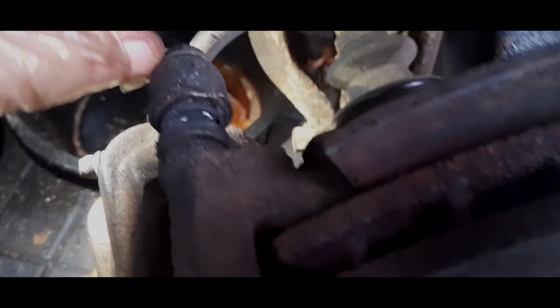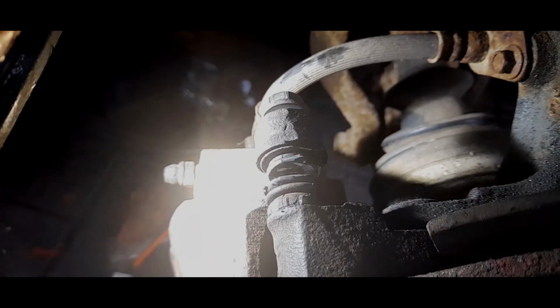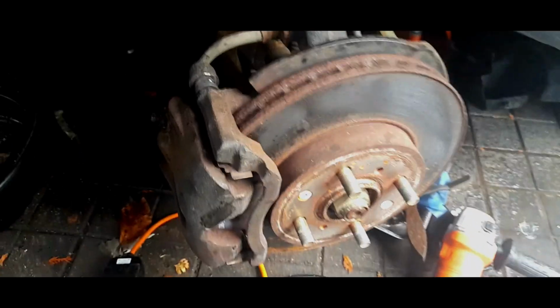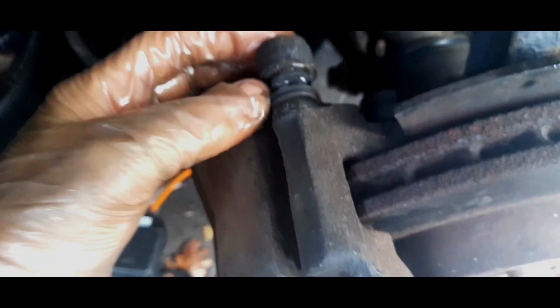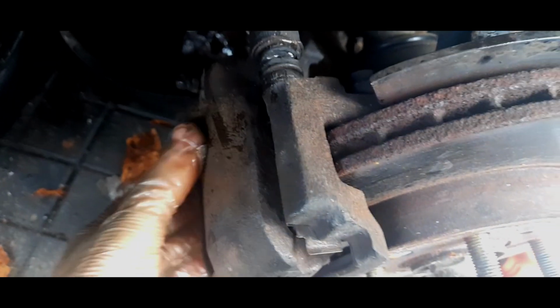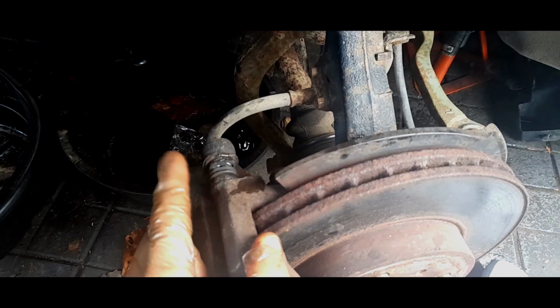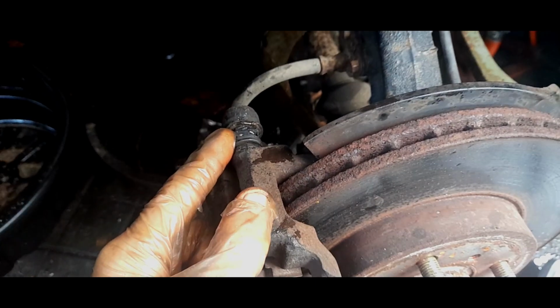Okay, as you can see, I've cut through that bit and it has literally just popped out. I think we need a new slider. Right, I think it's fair to say for now, I have got the bolt out, but the slider's in ruin. So I'm going to get some new sliders, which isn't a bad thing anyway. The other side's fine, but at least I definitely know that there's no issues.